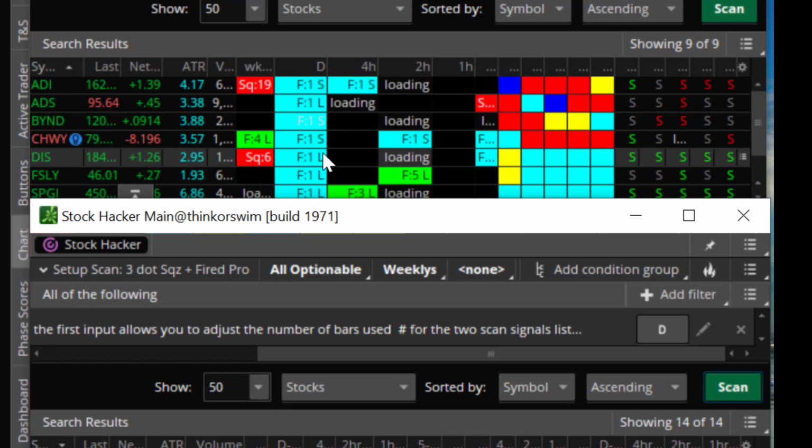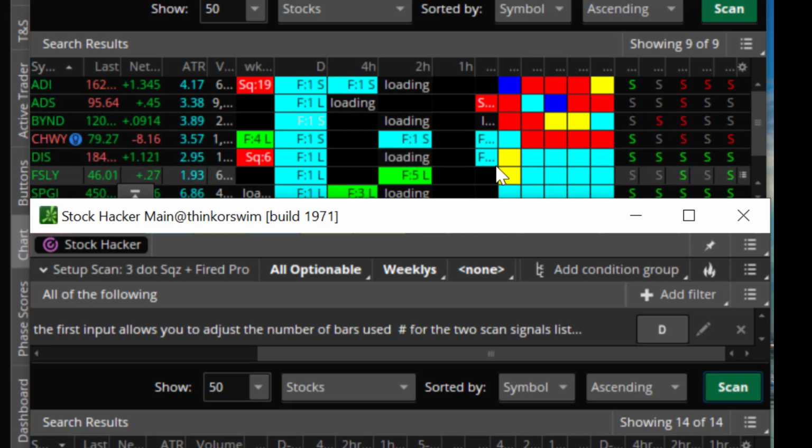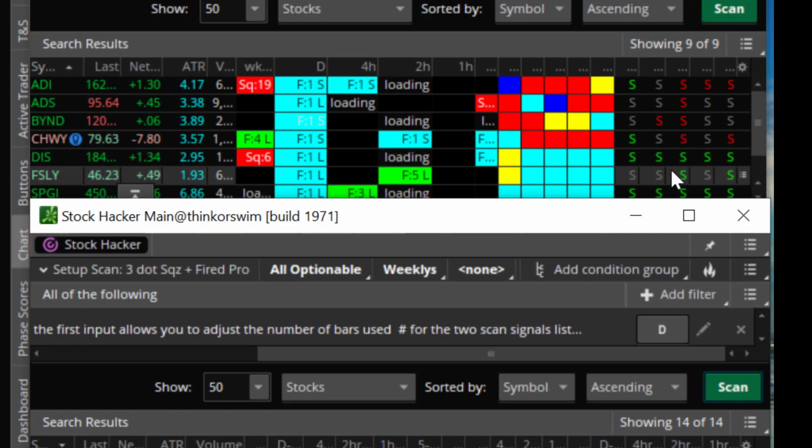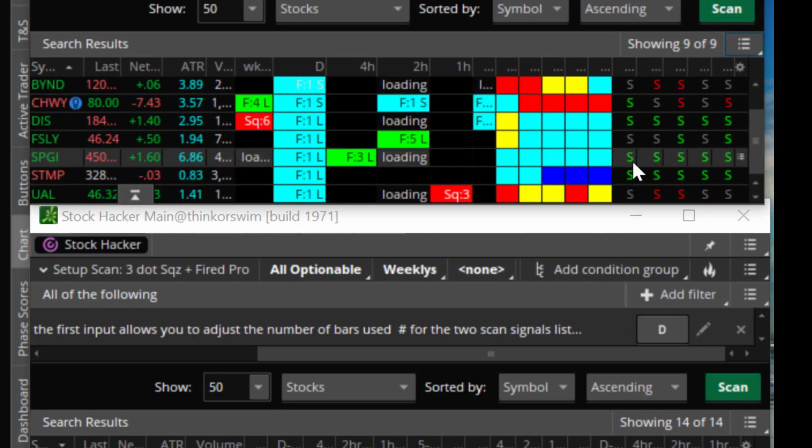So I see that Disney fired long and it has alignment. Histograms are bullish. When I see a yellow histogram, that's actually a bullish indication. So far I like Disney. SPGI fired long. Okay, so I see two.